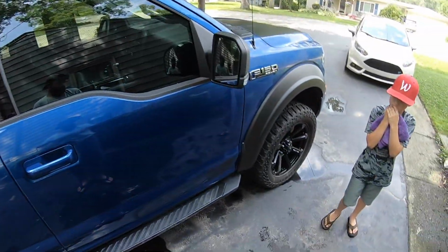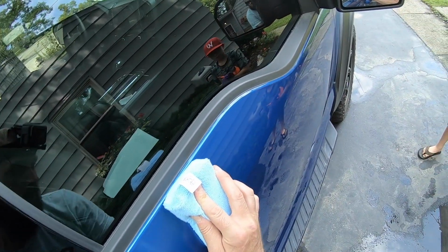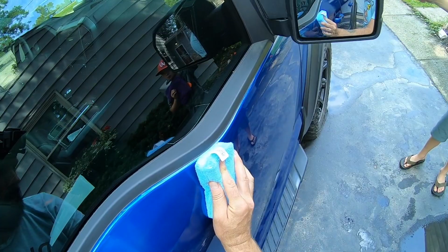Okay, so the door, that fender was the first part. I'll do this door, and I'll tell you when you can start taking that off. This fender? Yeah, I'll tell you when.